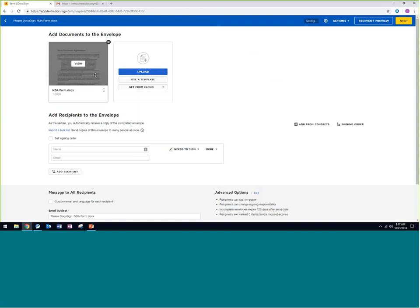This is a Word document. You can virtually upload any format document, whether it's Excel, PDF, Word, whatever it may be. You'll notice that you can continue uploading additional documents, and that's why we refer to this as an envelope. You can create a streamlined packet of multiple documents and get them all signed off in one workflow. They can be pulled in from your computer or from any cloud provider.